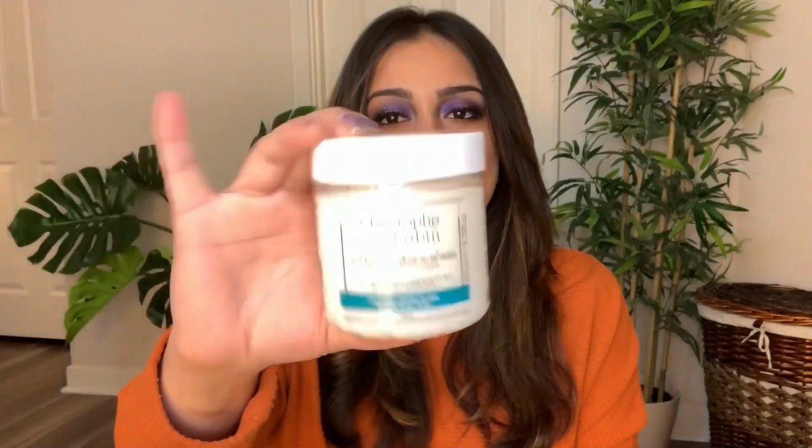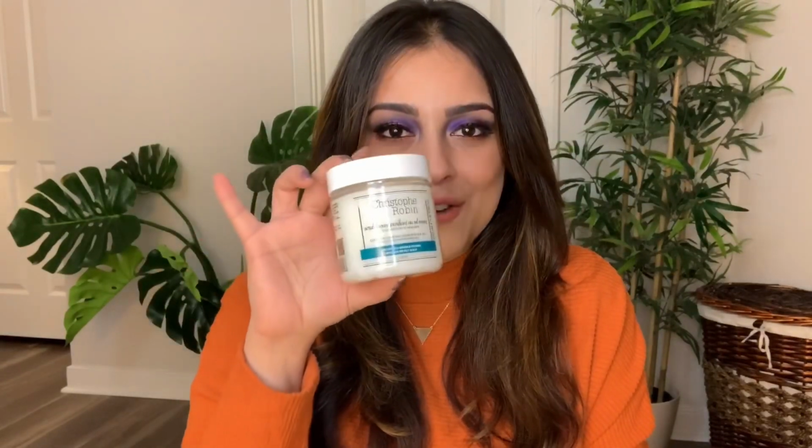So the first product is my favorite shampoo. This is the Christophe Robin shampoo. I've been using this for many years. I had this in my previous Sephora sale. Every time they have a sale, I always buy at least one jar. And so yeah, that's the first one.